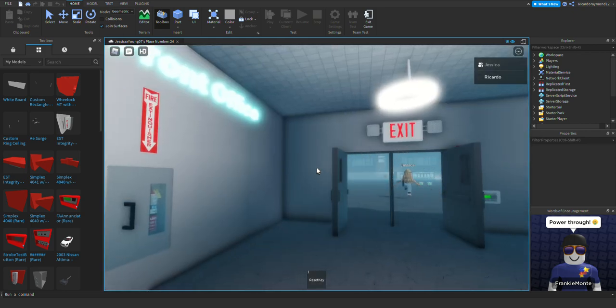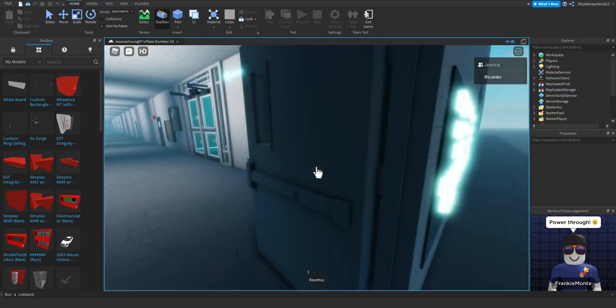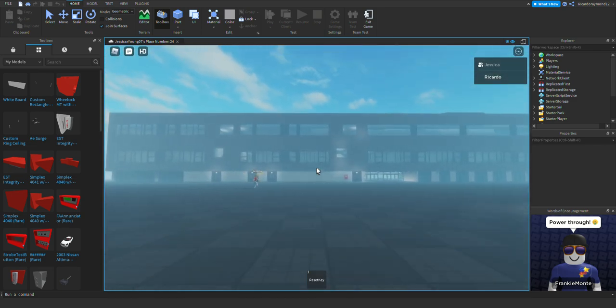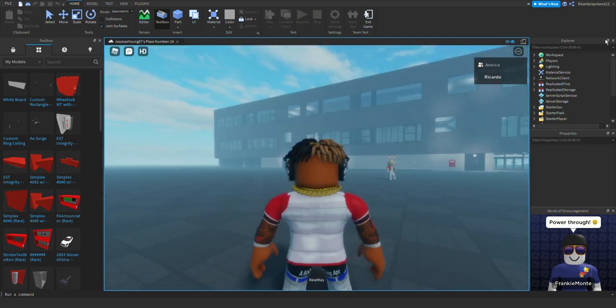Sneak peek. I will be adding fire shutters once I resize the doors. And then here, we have my humongous thing of a school. Now, Ricardo hasn't actually been inside properly yet.